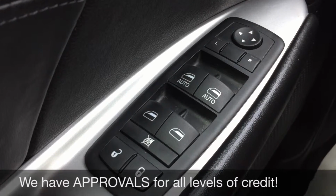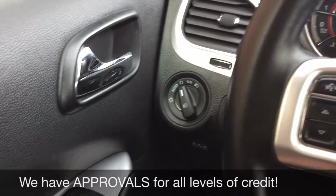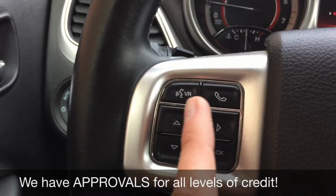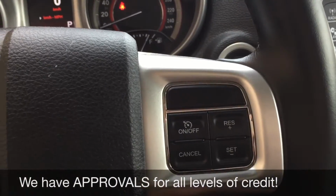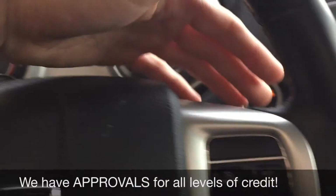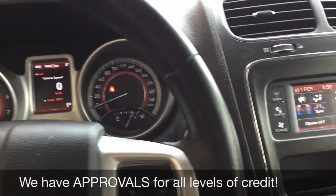Okay, starting with the power windows, power locks, and power side mirrors. Then on the left side of the leather wrapped steering wheel, we have the voice control and calling buttons. Then on the right side, that is where you'll find the cruise control. And just behind the steering wheel right here, and right here are volumes and tuners, so you can change the song, station, or the volume.